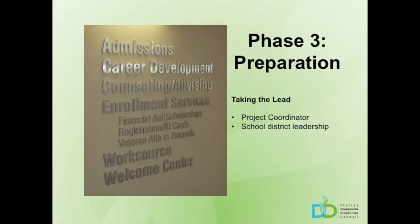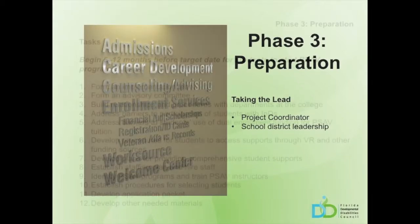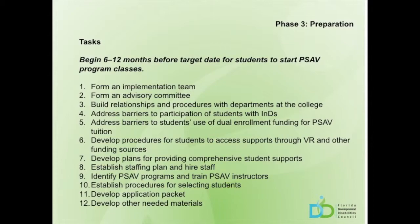Phase 3, Preparation. This is the longest and most complex phase leading up to the implementation of the program. It is during this time that the details of the program are worked out, procedures are established, and barriers are addressed. The preparation phase involves setting up all aspects of the program before students arrive on campus. This includes creating working relationships with departments at the college, addressing barriers to the enrollment of students with intellectual disabilities, selecting and working with the PSAV programs, setting up a detailed plan for providing supports to students, and establishing practices for recruiting and enrolling students. To do so, the following steps will typically need to be taken.